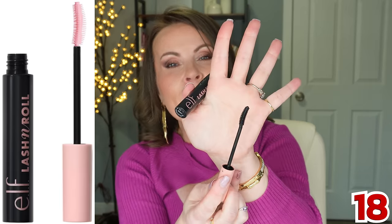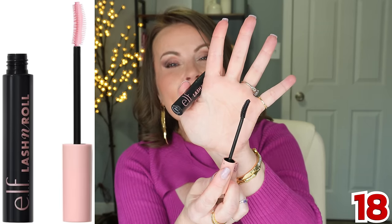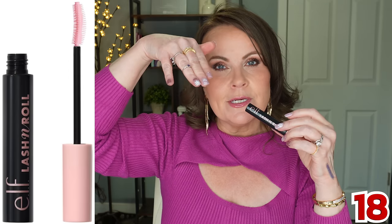I guess I am a silicone bristle brush person. I didn't think I was. I thought I was the other way around, but all three of these have the silicone brush, and all three of them do what I need, which is separate what sparse lashes I have. I have longer lashes, but they need separated because I don't have that many of them. This one, though, was special because I felt like it did hold my curl. And that's something that is hard for me because I do have the lashes that, you know, tip down a little bit.